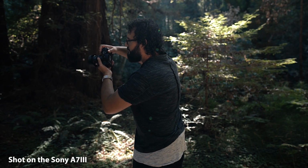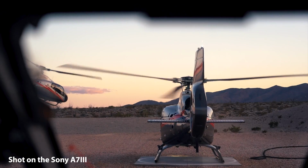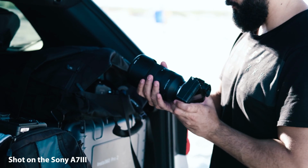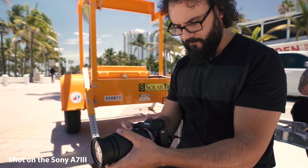This is the Sony A7 III, one of the most revolutionary cameras of the last decade, and now one of the cheapest full-frame cameras on the market today. But 5 years later, with massive competition, is it still worth buying what was once my favorite camera of all time?